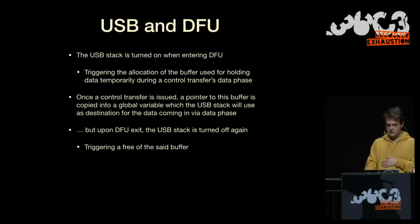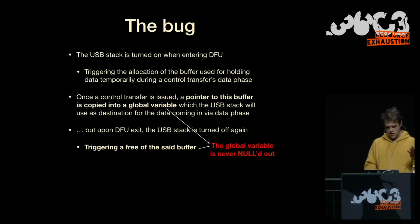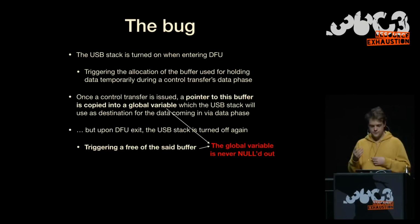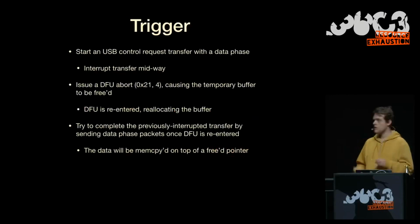And so we get to the interesting part, which is our bug. Essentially, when we do free this buffer, the global variable of the destination of the data write is not actually nulled out. And this can cause a use after free type of vulnerability. And so I'll recap the steps to get a trigger for this.